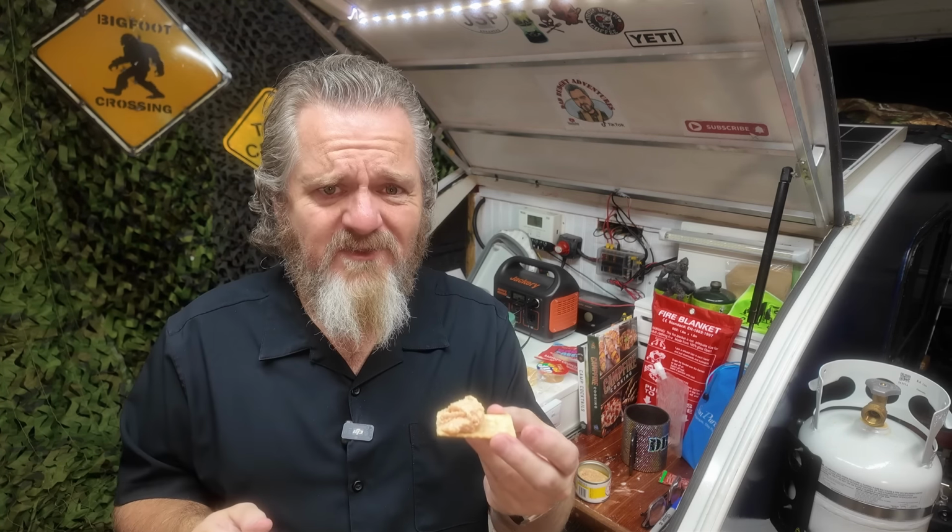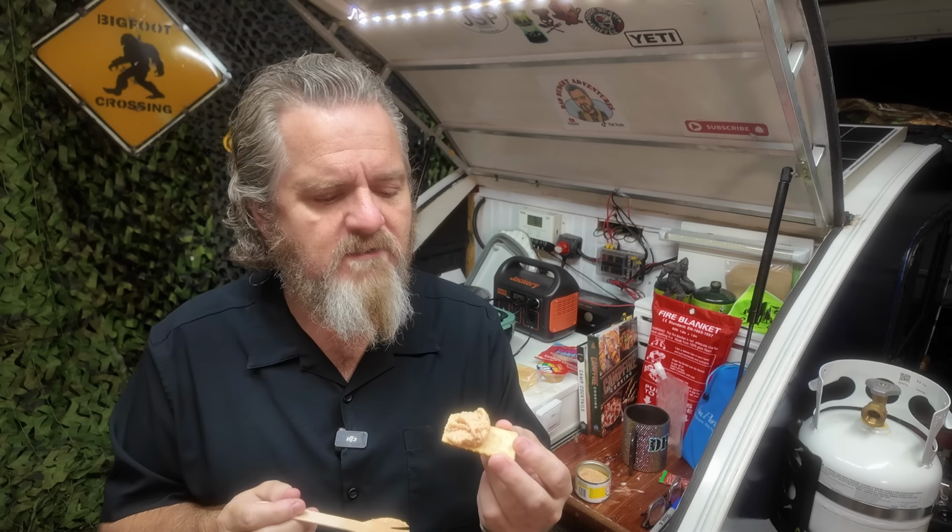Something always ends up on the floor. Good thing I got a dog, huh? All right, let's give that a try. That salt is still really prevalent, but the cracker helps a little bit. I think I would prefer this on a cracker that doesn't have such a salty profile. I do want to try something though.